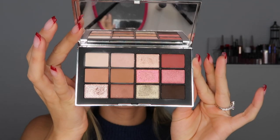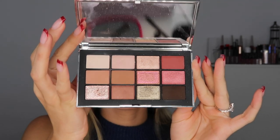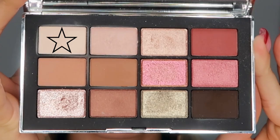Narcissist Wanted palette. I'm so happy that this came back. This is a limited edition palette. Get your hands on it while you can. I brought this on every trip that Mike and I went on in 2019. The lightest shade, and I'm going to take that on a fluffy brush.